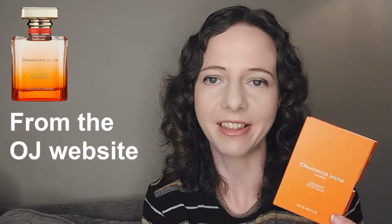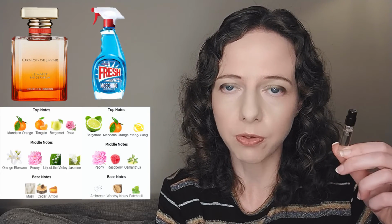I've never tried anything else from Ormonde. I didn't really know what to expect. But given the price point of this fragrance, which I think is £130 for 50ml, I was expecting something quite natural, really very photorealistic kind of fragrance, and that's really not what I got. So this fragrance reminded me a lot of Moschino Fresh Couture, which is a fragrance that I think shares quite a few notes with this one.